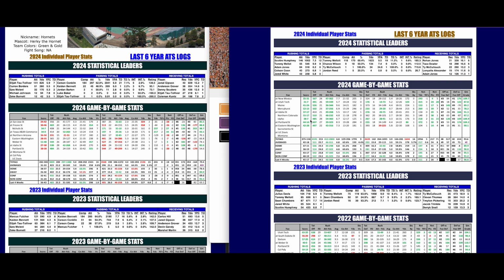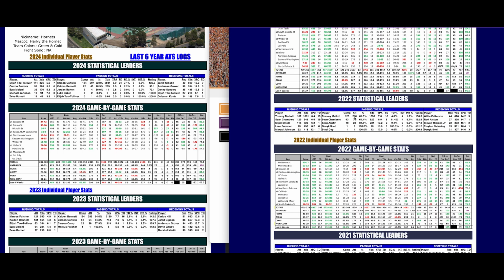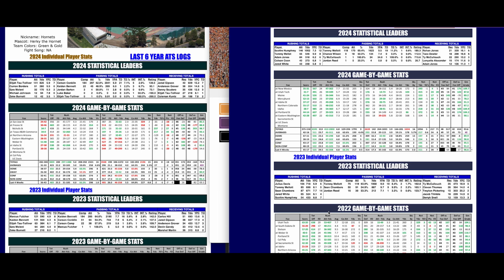The Bobcats are led by quarterback Tommy Mellott. Now, we know Tommy Mellott. He's been their quarterback here the previous year. Led them to some pretty good records. They got to the playoffs. They lost to North Dakota State there, South Dakota State there. This is a really good team.